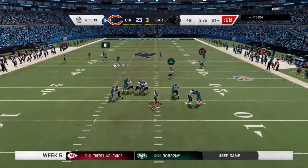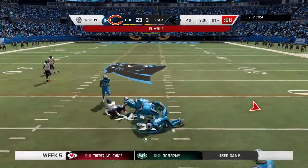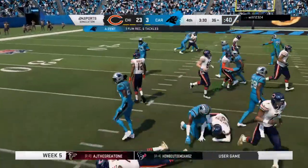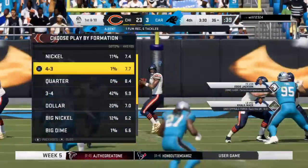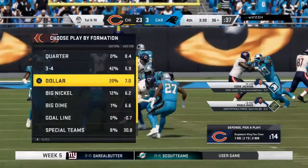King from the gun, he'll throw. Oh, he's got a man wide open, complete. And the ball is knocked out, and the Panthers have recovered. Well, he did what he's known for. He made the catch, then he turned into a runner, took the contact, and coughed it up.